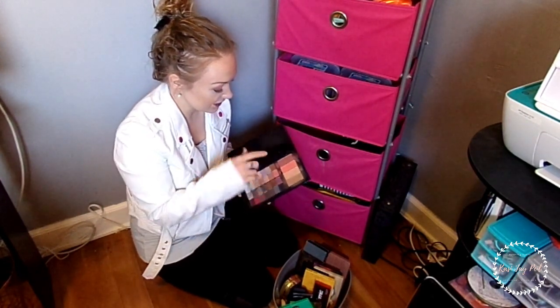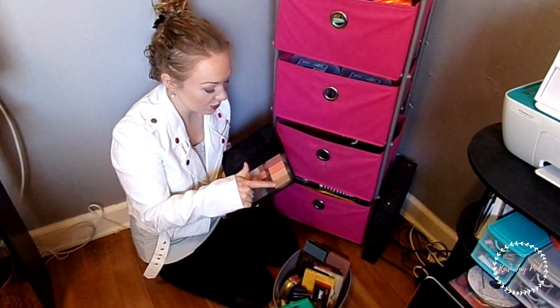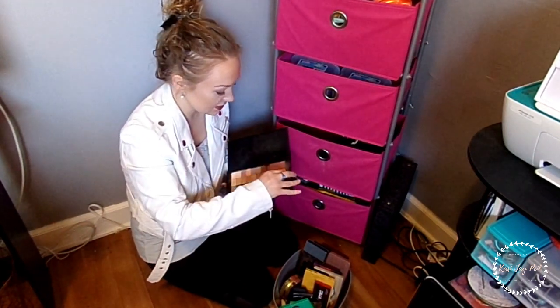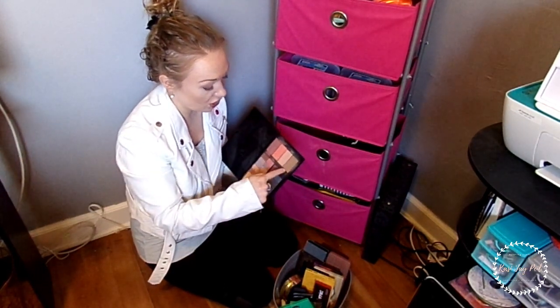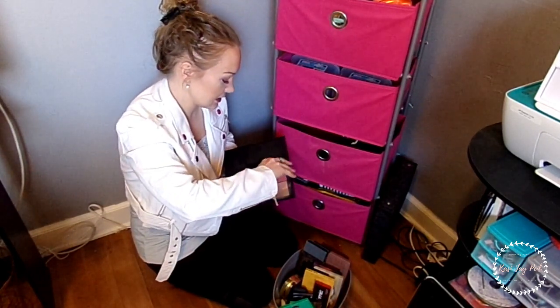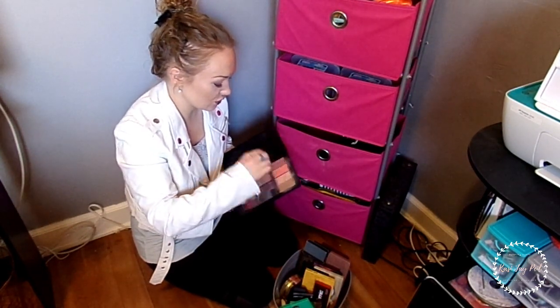And then these are two of my blushes, a contour shade and a highlight shade. This is in the shade Glaze, I believe. I can never remember. Yeah, this is the shade Glaze for highlight, and this is the shade Latte for my contour. This is an awesome contour shade. And this shade is Juicy Peach, and then this is the other blush, Desert Rose, and this is more of a straight pink.